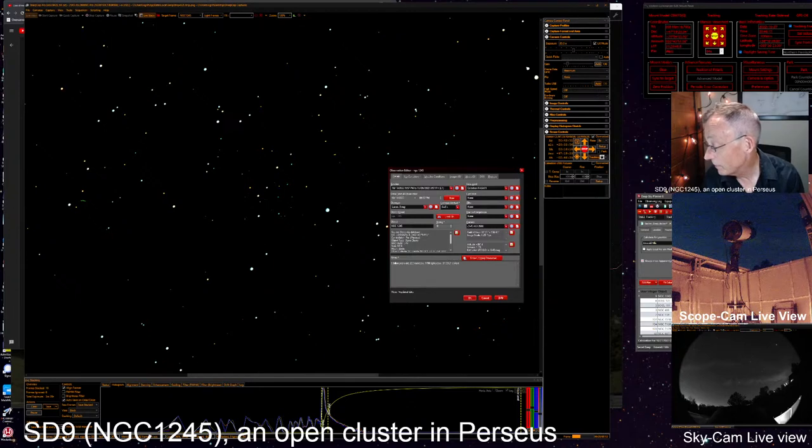Mike says, I love SpongeBob. Okay, Mike. Omira and Mike call this Patrick Starfish Cluster. Lying at a distance of 3 kiloparsecs, this cluster is estimated to be 27 light years across. All right, so there you go.